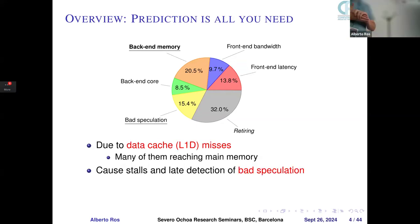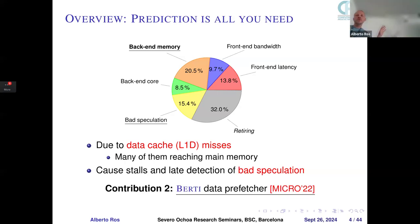The second part will be about the backend. The biggest problem here, 20% according to Google for this application, is mostly due to L1D data cache misses. Many of them reach main memory, so this is a large latency that cannot be hidden by out-of-order cores. But even if we have an in-order core like Sargantana, it is more and more important to have data in your cache. Also, sometimes a branch depends on a previous load that missed in the cache, so accelerating those loads helps with bad speculation, which is the third reason that I will talk about. But for now, this is the second contribution: a data prefetcher called Berti, presented in MICRO 22.